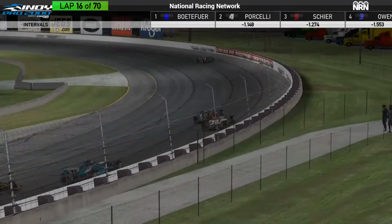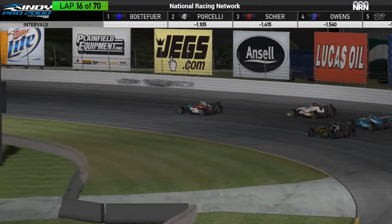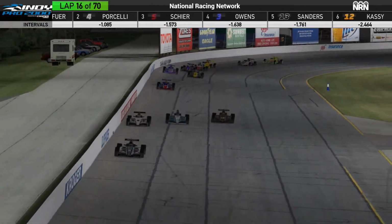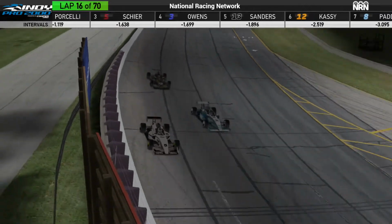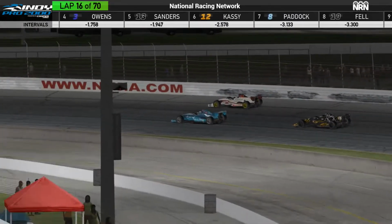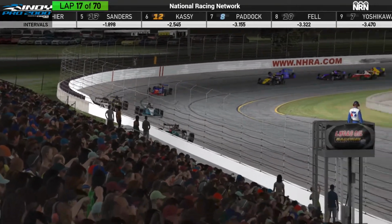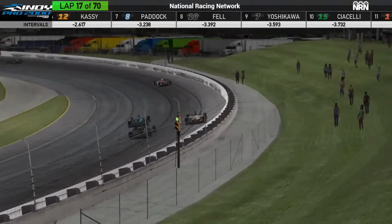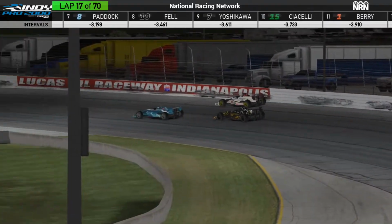Yeah, Porcelli down to the inside of the racetrack. Oh, man, Shire, he had to get on the binders in a big way. 3 wide down the backstretch. Oh, and Shire may have bounced it off the outside wall. And Wes going to the Andrew Berry school of bouncing it off the wall without actually damaging the car.